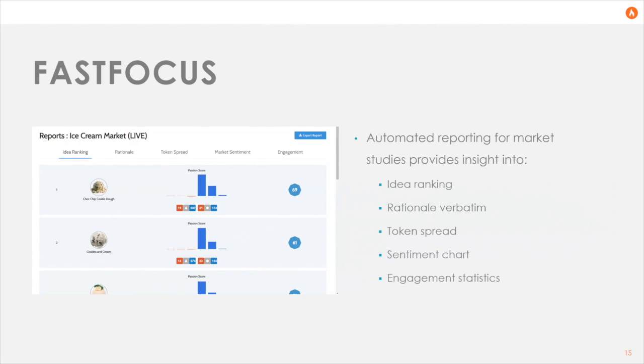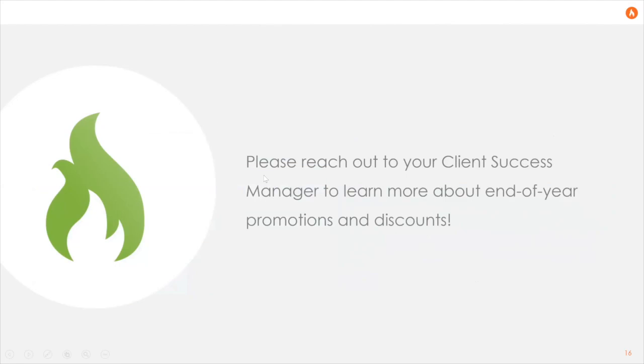So exactly where did these respondents come from, and what is the turnaround and engagement and completion rate? Fast Focus reports very high levels of engagement, especially with millennial audiences. The platform supports a great mobile responsive interface, which makes it very easy to participate, very quick turn, and engagement rates are over 90% on such studies. And so that was our final use case here for marketing communications testing.